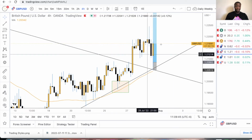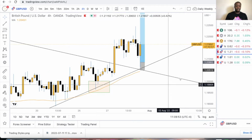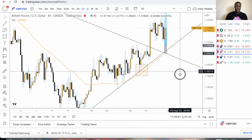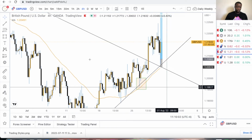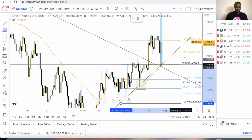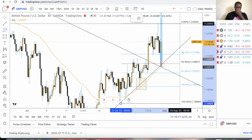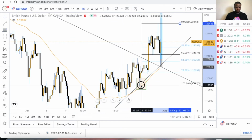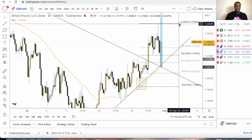Hopefully it continues. I am currently in this trade, and I'll show you why I took this trade. So a reason why I took this trade, like I said, we had the breakout, and the dollar index had the breakout as well in the opposite direction. Here. So low to high, breaking out the Fibonacci.